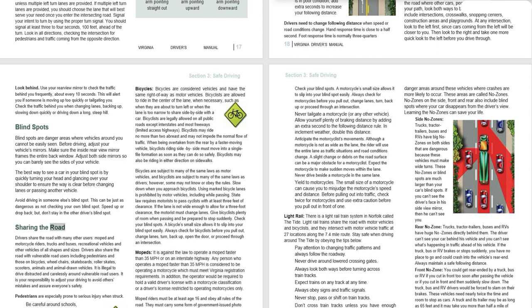Sharing the road. Drivers share the road with many other users, moped and motorcycle riders, trucks and buses, recreational vehicles and other vehicles of all shapes and sizes. Drivers also share the road with vulnerable road users, including pedestrians and those on bicycles, wheelchairs, skateboards, roller skates, scooters, animals and animal-drawn vehicles. It is illegal to drive distracted and carelessly around vulnerable road users. It is your responsibility to adjust your driving to avoid others' mistakes and assure everyone's safety.